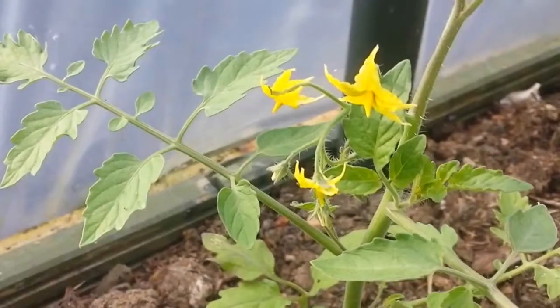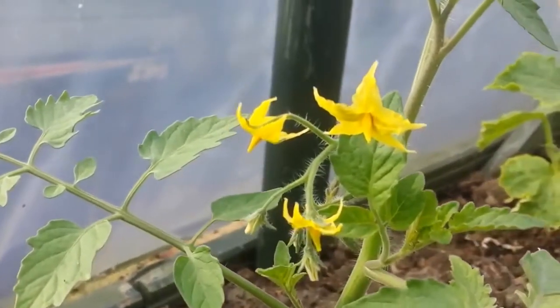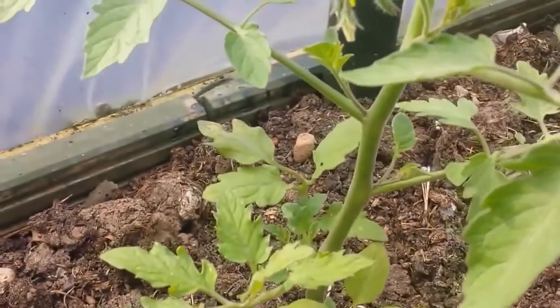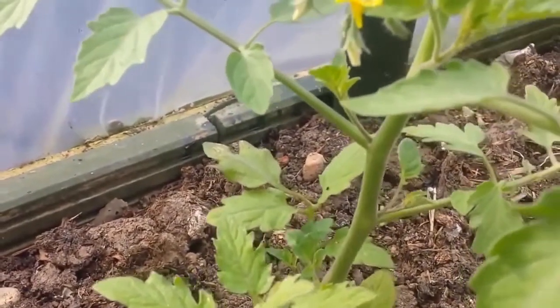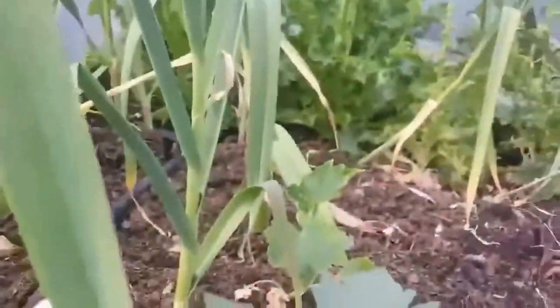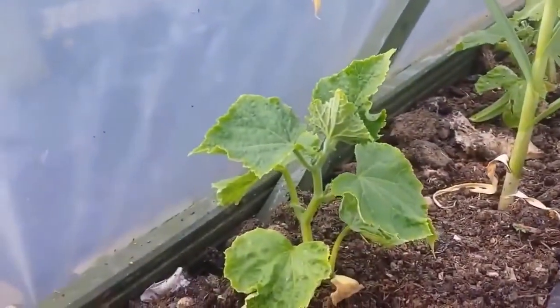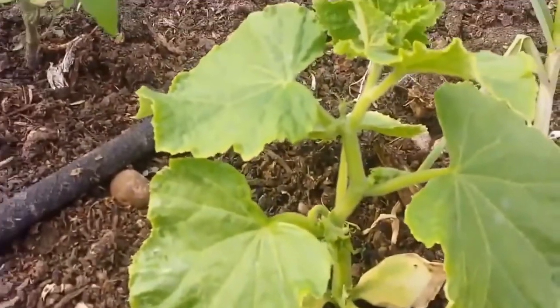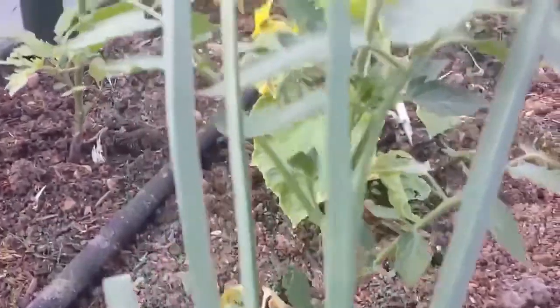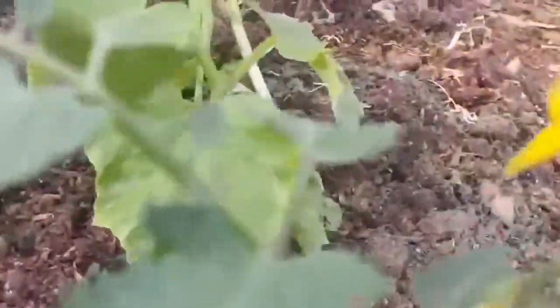Hallelujah! We have flowers on the tomato in the polytunnel. These are the Sungold F1 tomatoes, and I'm looking forward to that. Look at this one, again, flowering, and those are the cucumbers. We will make a lovely salad, God willing, with these ones. They are lovely. Look at this, beside the beautiful garlic. Let me go deep into one of these tomato flowers.